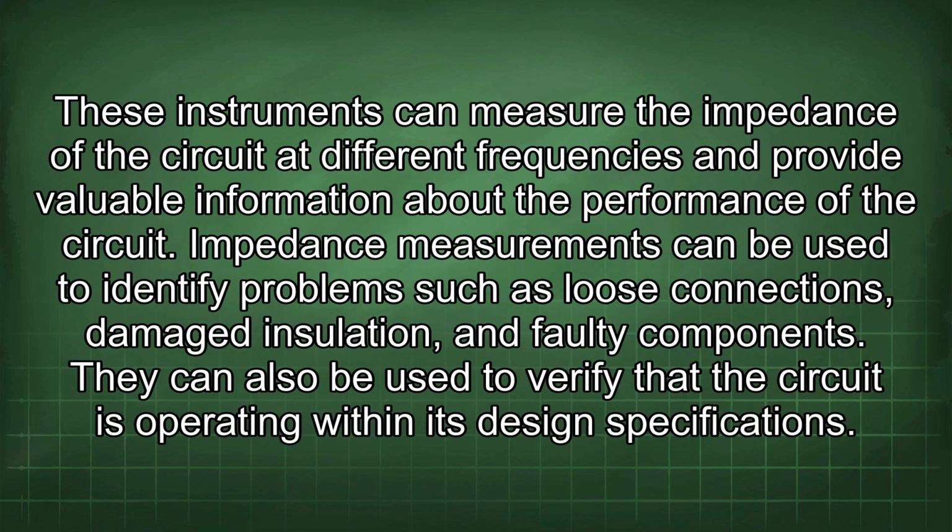These instruments can measure the impedance of the circuit at different frequencies and provide valuable information about the performance of the circuit. Impedance measurements can be used to identify problems such as loose connections, damaged insulation, and faulty components. They can also be used to verify that the circuit is operating within its design specifications.